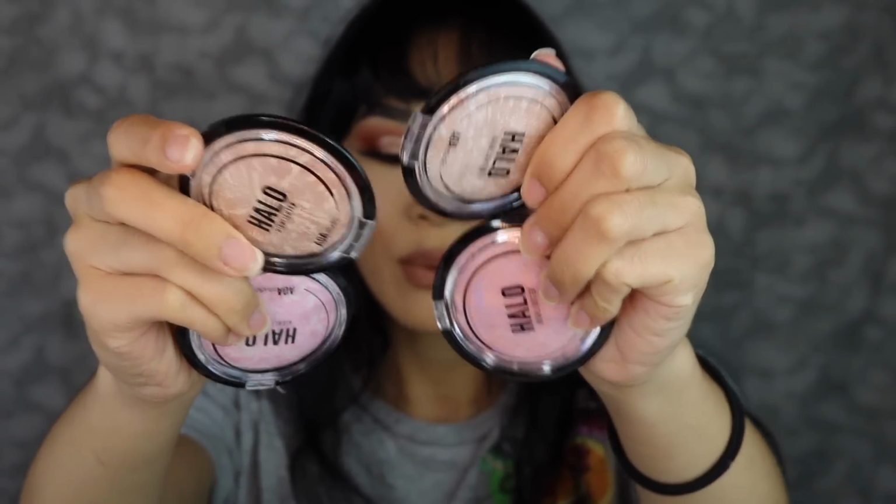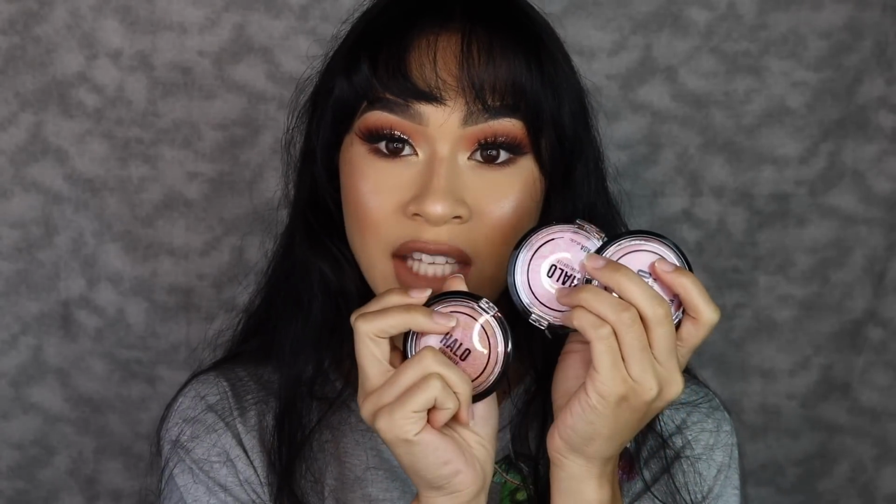So on me, what that gives my face is something murky and dirty and ashy. So on me personally, it does not look good. But I will say this, if I use the pinker shades here as blushes, they look great. As highlights, no.